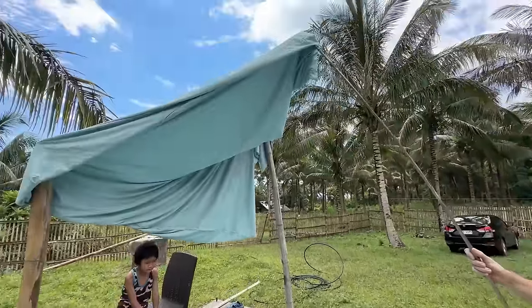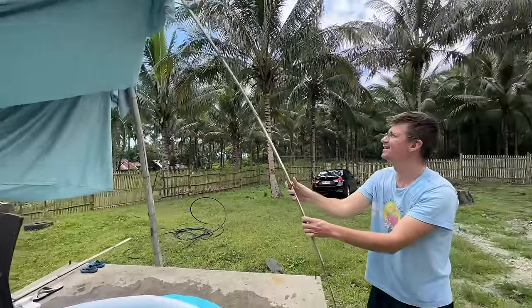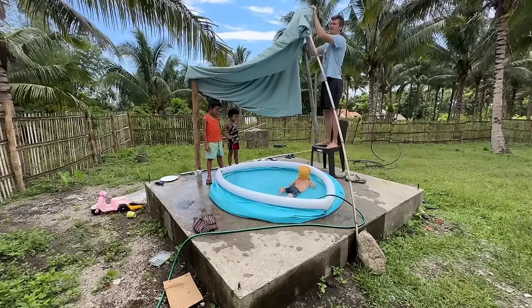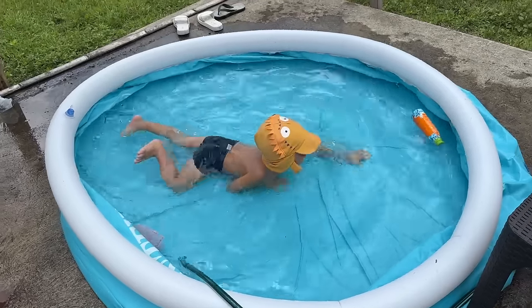As it got hotter outside and the sun became intense, I decided to set up a canopy to provide some shade. Boy, no jumping! Now, our son can keep splashing happily while staying cool under the shade.